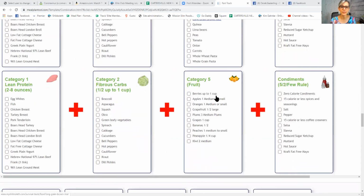Let's scroll down one more time here. So we've got our category 1, our category 2, and we've got a new category right here. Category 5, fruit. All fruit is in this category. We got berries, apples, oranges, grapefruit, plums, grapes, bananas, peaches, pineapple, kiwi. So all of those things listed right there. So let's talk about fruit real quick.